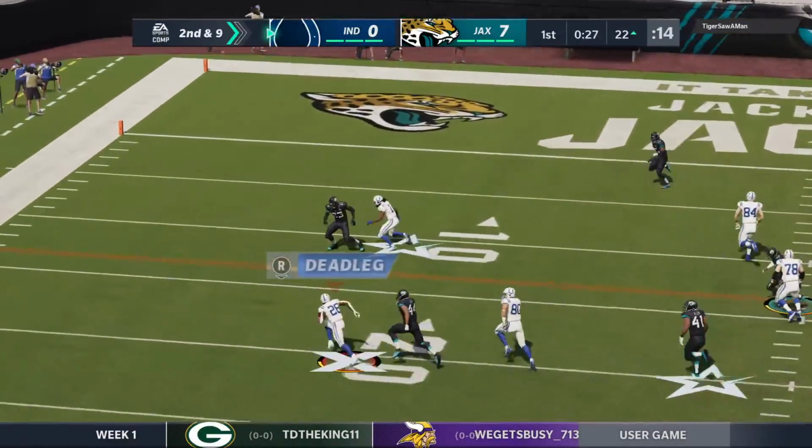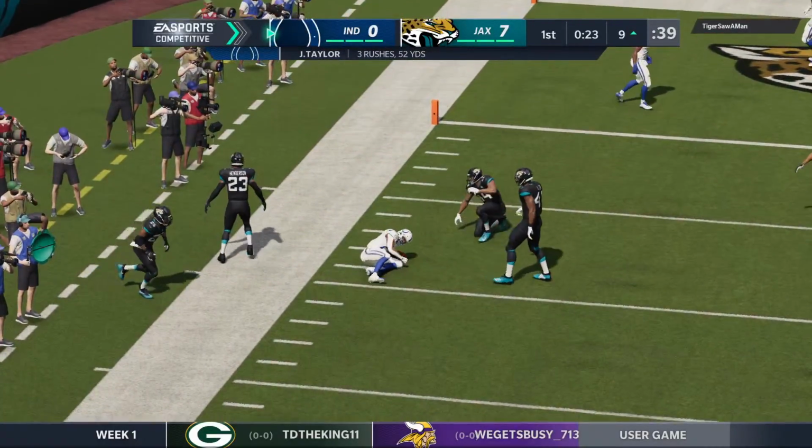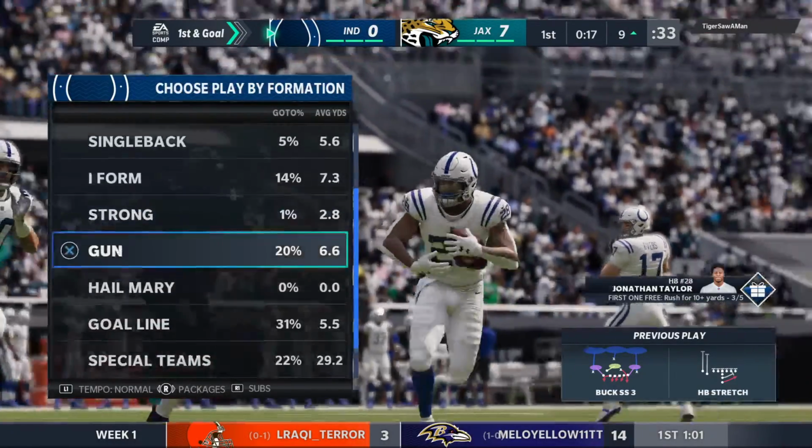Rivers going to give this one to Taylor. And he gets it inside the 10 to the 9. The pickup goes for 13 and sets him up first and goal. Quite the opening drive march they're on right now.